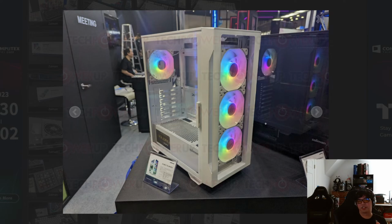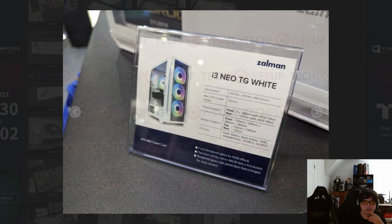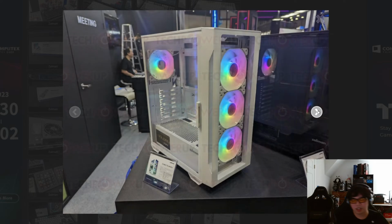This looks a lot like the Corsair, not the 5000D, but the 4000D without the mesh on the front. See, I don't know about this. Zalman is in a weird spot. They came out of a bankruptcy, and they're doing what people are not doing. Everyone's going for airflow and mesh front panels. These guys have the glass or the plastic on the front panel. I don't know how I feel about that.